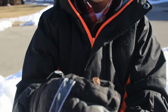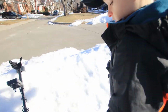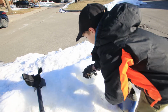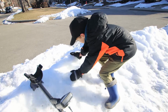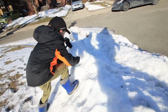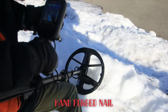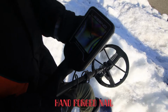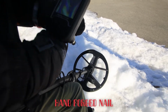Next, we have this handmade nail. It has a rectangular top. This means it's handmade. Beep, beep, beep. That's what a nail sounds like. Square head nail.